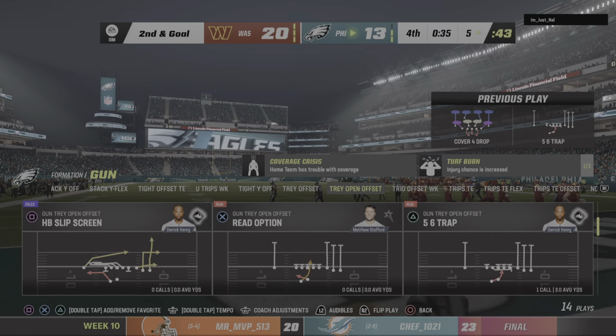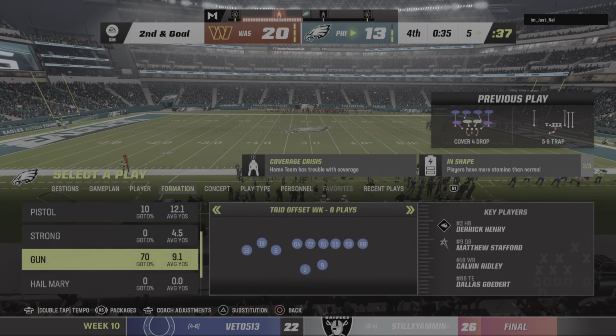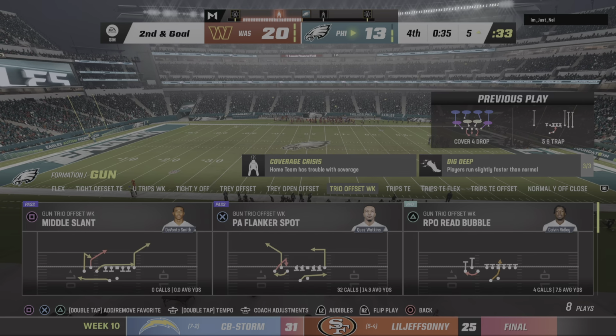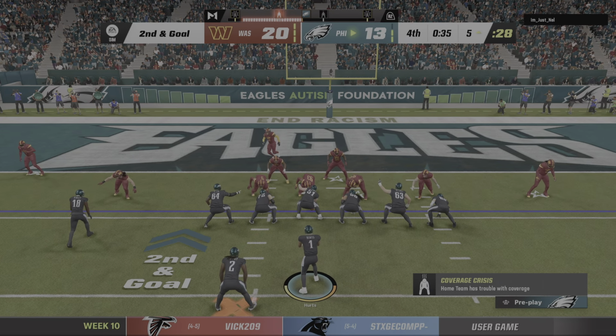Pickup of 3. The Eagles are going to take the first of their timeouts as the clock will stop with 35 seconds left to go. That's good power football on 1st and goal. A lot of teams will throw from there, but that's a nice job to chew up a few more yards and get yourself closer to the goal line.